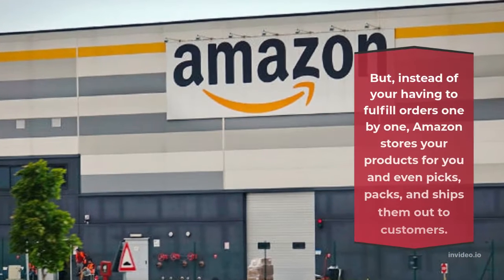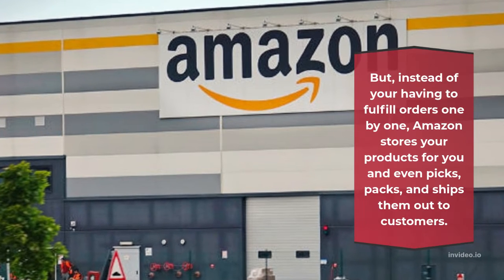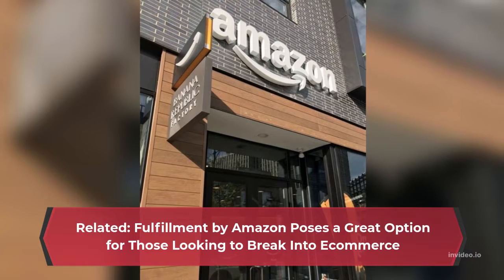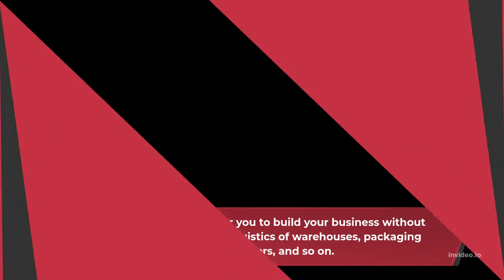Instead of your having to fulfill orders one by one, Amazon stores your products for you and even picks, packs, and ships them out to customers. Fulfillment by Amazon poses a great option for those looking to break into e-commerce. This makes it a lot easier for you to build your business without having to worry about the logistics of warehouses, packaging materials, couriers, and so on.